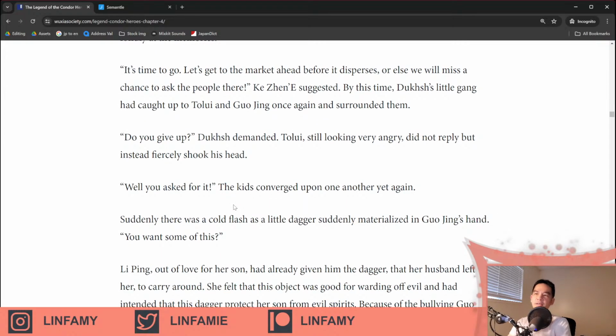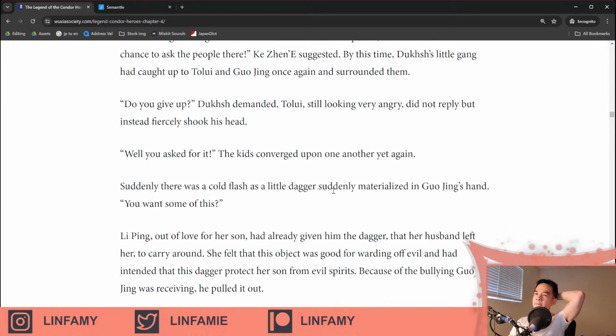Well, you asked for it! The kids converged upon one another yet again. Suddenly, there was a cold flash as a little dagger suddenly materialized in Guojing's hand. You want some of this?